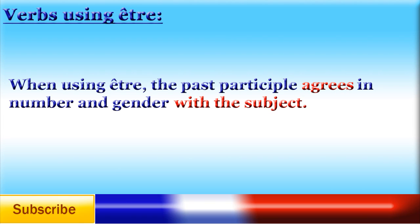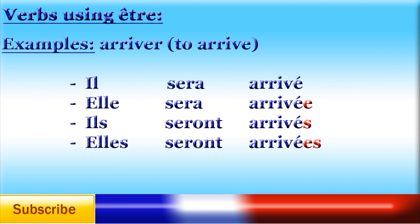On the other hand, when using être as the helping verb, the past participle agrees in number and gender with the subject. So for example, arriver, to arrive in the future perfect, il sera arrivé, elle sera arrivée, ils seront arrivés, elles seront arrivées. He, she, they will have arrived.